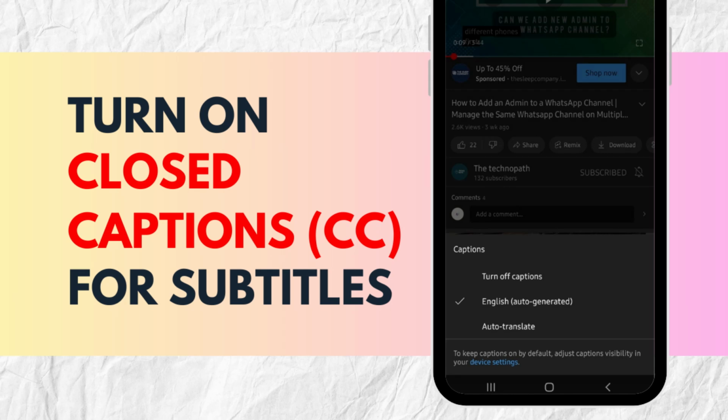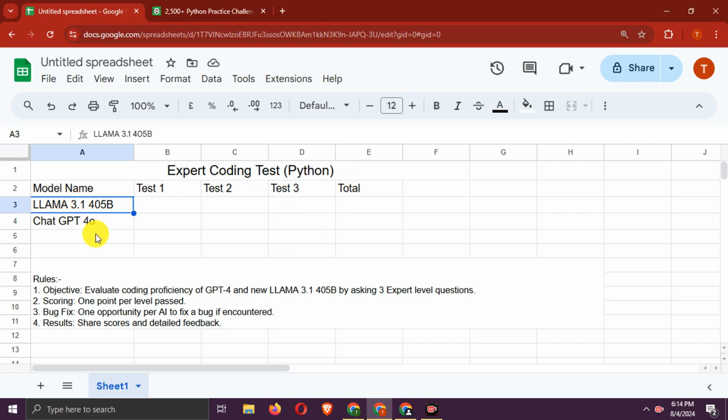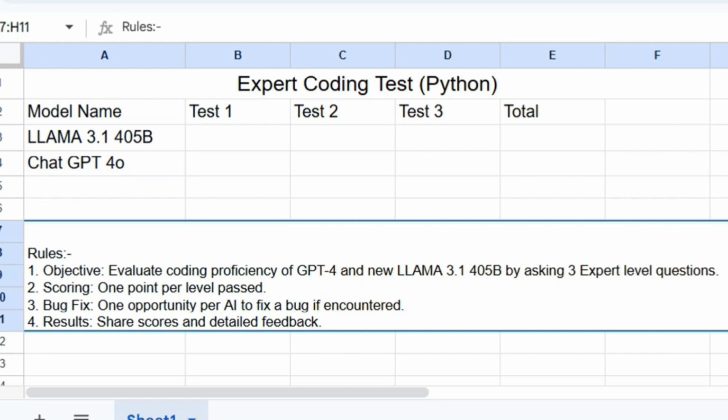Hello guys, this is an expert level Python coding test between new Llama 3.1 405B and GPT-4o. We will evaluate the coding proficiency of GPT-4o and new Llama 3.1 405B by asking 3 expert level questions.